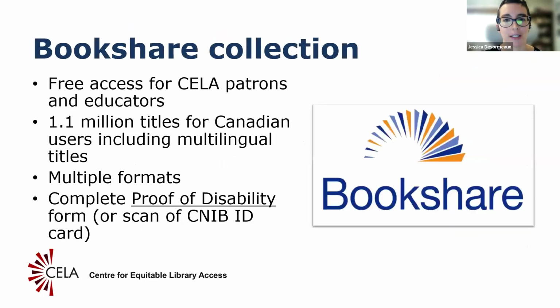So what is this Bookshare that I keep mentioning? Bookshare is a US-based accessible online library with 1.1 million full-text titles available to Canadian users. CELA registered patrons and educators can access Bookshare titles directly through the CELA website. To do this, once registered for CELA, patrons must complete a proof of disability form and educators must complete the terms of use form, and submit it to us. These are both available on our website. This is optional, but it's a good option to know about because it's going to expand the selection considerably.